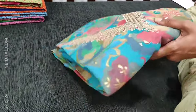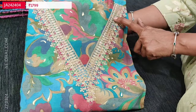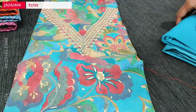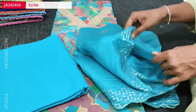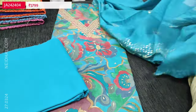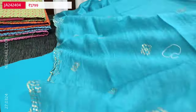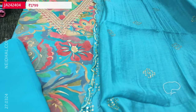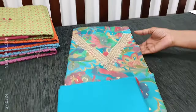And the next is going to be one of our super hit designs in modal muslin, V neckline, multicolored prints. For the yoke, we have zari and sequence work. The fabric is soft and silky. We have a matching spun cotton bottom. And the dupatta is a soft silk cotton dupatta. For the borders, we have this kind of zari and sequence work. And the cost of this 3-piece set is 1799. It's a beautiful designer piece in modal muslin.